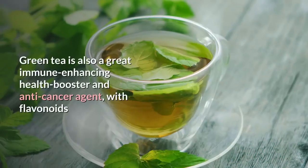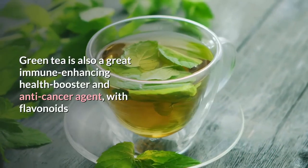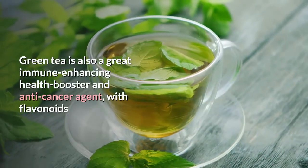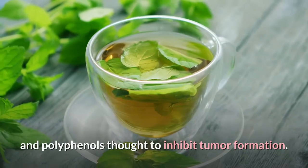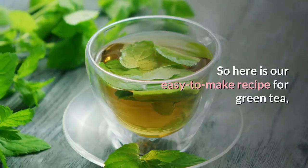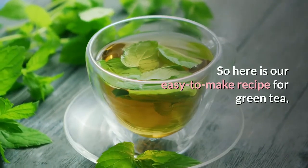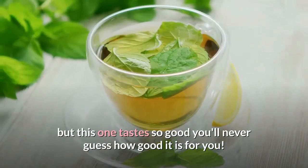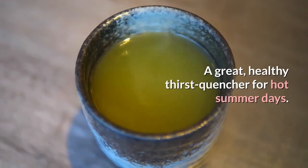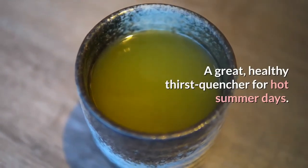Green tea is also a great immune-enhancing health booster and anti-cancer agent, with flavonoids and polyphenols thought to inhibit tumor formation. So here is our easy-to-make recipe for green tea. But this one tastes so good you'll never guess how good it is for you. A great, healthy thirst quencher for hot summer days.